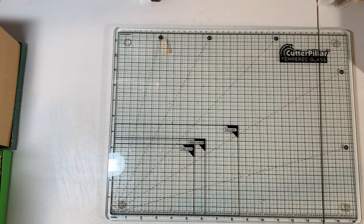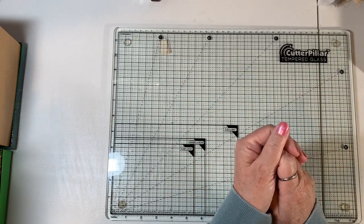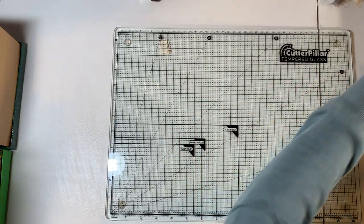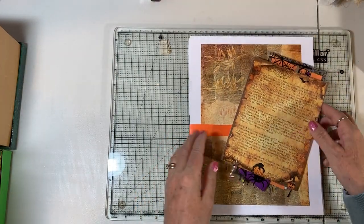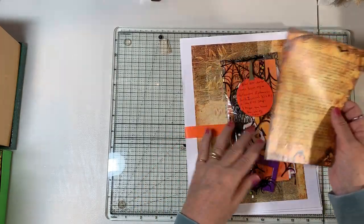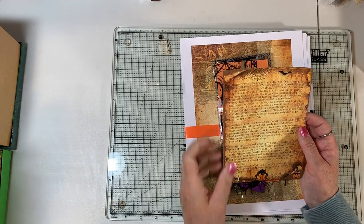Hi everyone, it's Gayle. I am here with a couple of Etsy shares and some Happy Mail. So let's just jump right in. I have got this wonderful Happy Mail from Nicolette at Figaro Designs.